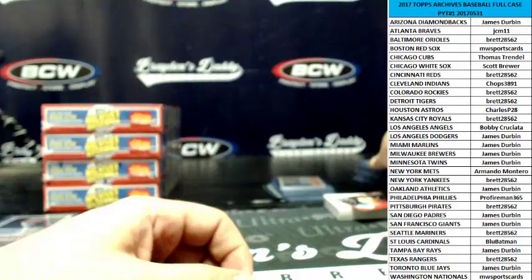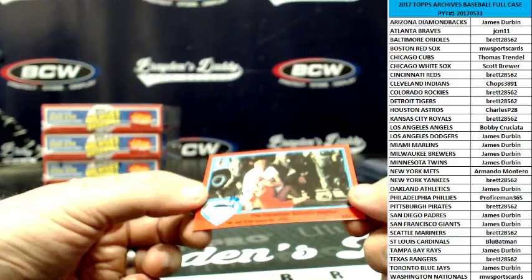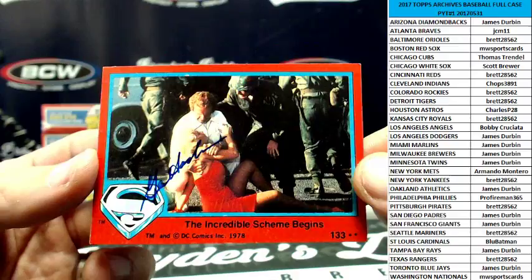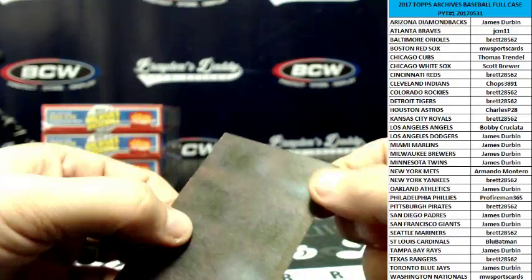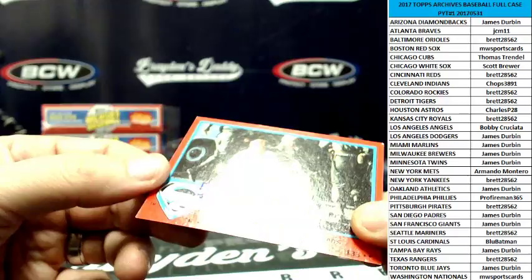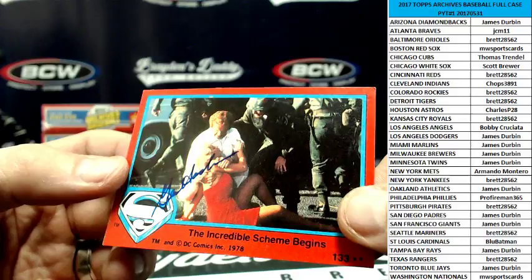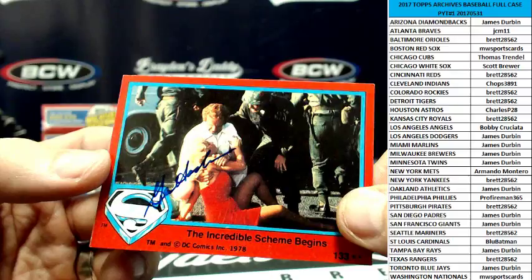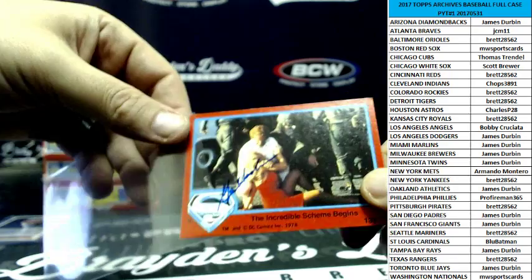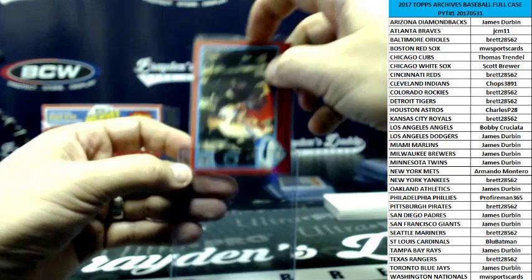All right, so here's the card that was shoved in that pack. This is a autograph. Superman, the Incredible Scheme Begins. Copyrighted 1978. That's an original card. But I don't know whose autograph that is. Because it's blank on the back. That's the back of the card. Looks like it might start with a G in his first name and maybe an A or an S in the last name. I don't know what this is, but it was inside that pack. Yeah, that's got to be some kind of like... Hold on.